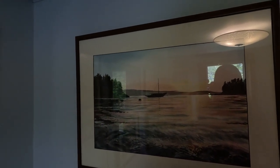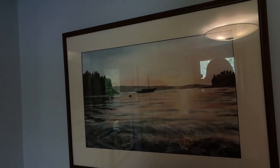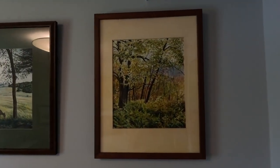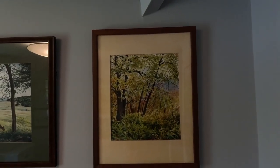I love the sea. We were in a boat heading for Shadow Island on the left when I took this sunset photograph. And this is a painting from a photograph I had taken after hiking our mountain in the fall.